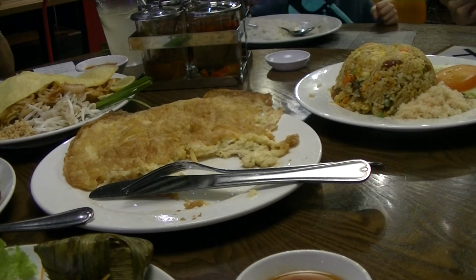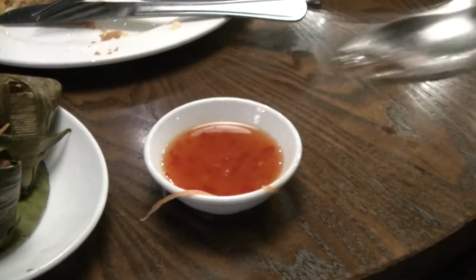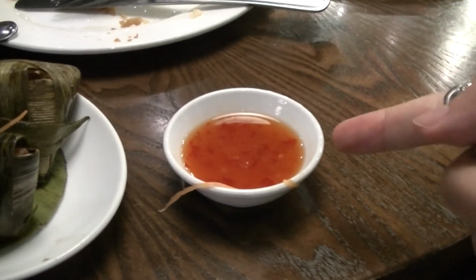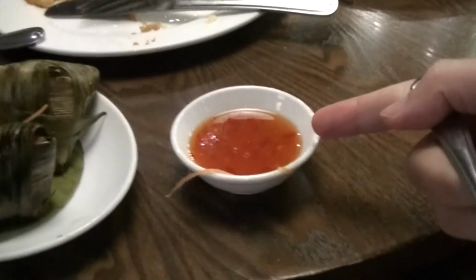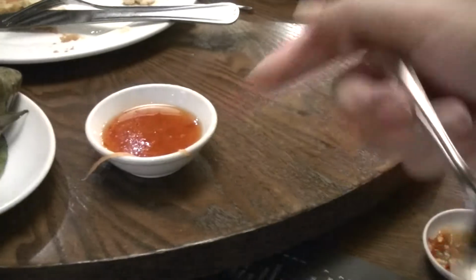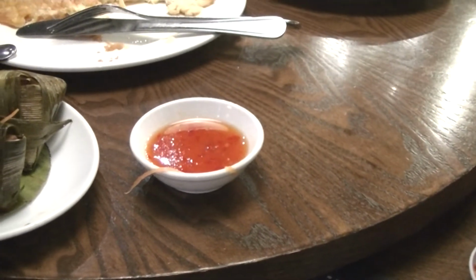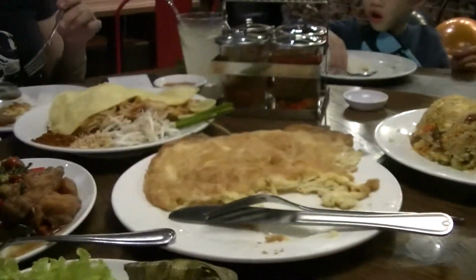Nobody moved this one. I almost forgot there's another chili sauce here. This is Thai chili, I think. Yep. Sweet. Sweeter than this one here. It's a bit more limey. This one not so. This one is pure sugar. Not so spicy.